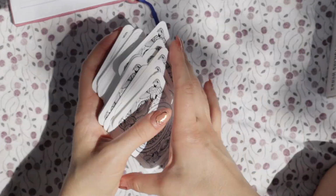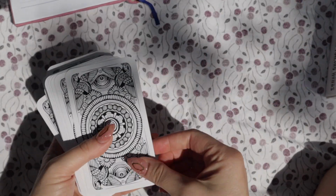Okay, next up was the Tarot. Is it the Tarot of the Toiling Hands? That's what I keep calling it.